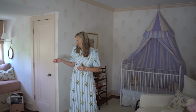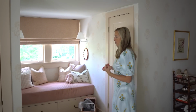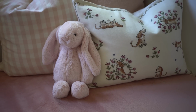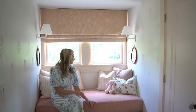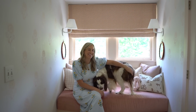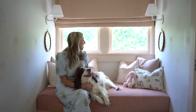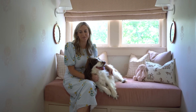And we added on the window seat, which I love. This used to be our guest room. When we made it the nursery, we built this window seat, which is just really sweet. I always envisioned having one to read books on and just hang out, and Winnie gets another little perch in the house. But this little dormer is, I think, just the perfect spot for a window seat.